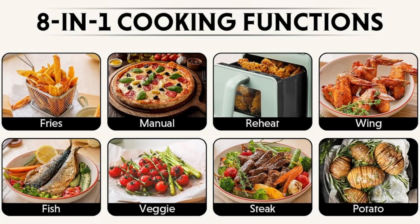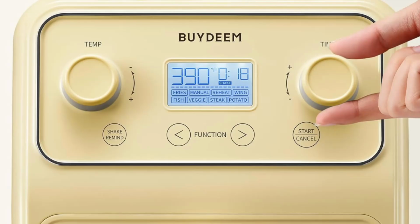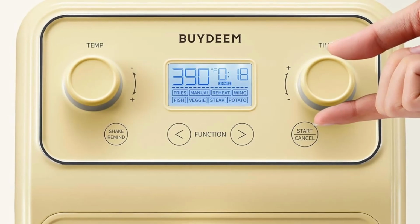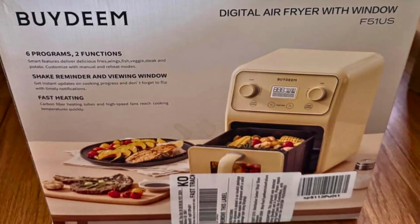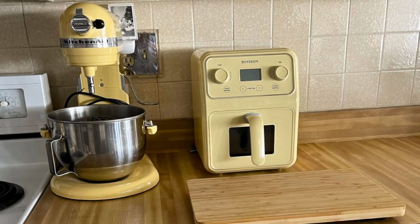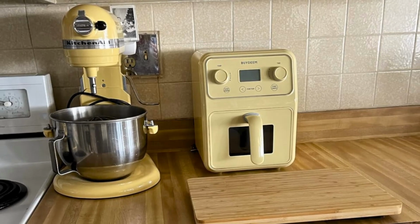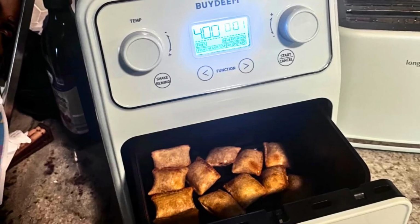One-touch LCD control. The intuitive LCD display makes operation a breeze. Select presets or adjust settings with a single touch, and get real-time updates on cooking progress. Safety-first design. Pull out the basket and the fryer pauses automatically.